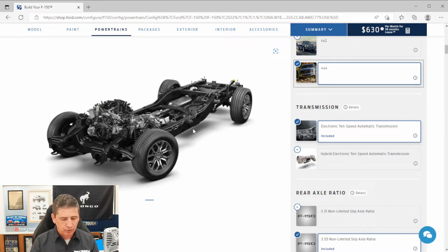Your front axle will be an independent front suspension, and you'll have your fail-safe cooling system, electronic parking brake with auto hold feature, which means it'll hold it at a stoplight, stop sign if you have that turned on. So nice feature to have in my Lightning. Hill start assist as well, helps you if you're on a hill to get started and not roll back for you. And you will have a front stabilizer bar.